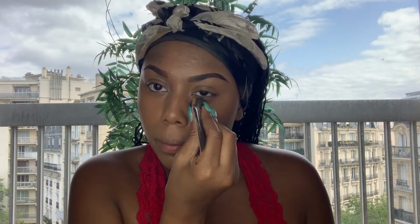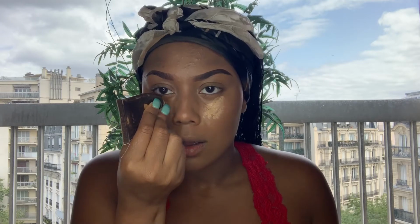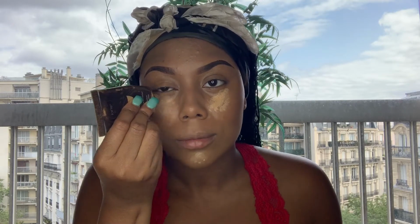I use another foundation actually. I use this Tarte foundation for my highlight. I just put a little bit under my eyes. I know I apply everything directly to my face. It's probably why you have acne, Jewel. I don't care.